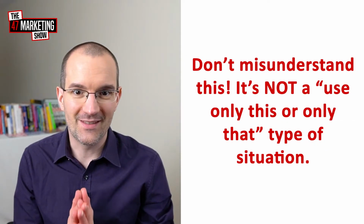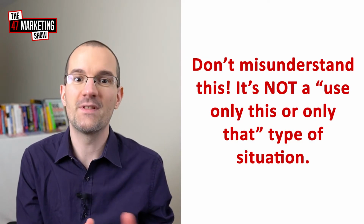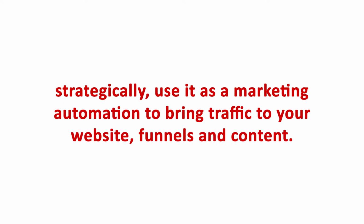Do not misunderstand this. It's not a use only this or only that type of situation. All those traffic channels have their own benefits, and why they work, it makes sense using them. And besides that, you have the most control over your email list. So strategically use it as a marketing automation to bring traffic to your website, funnels, and content.